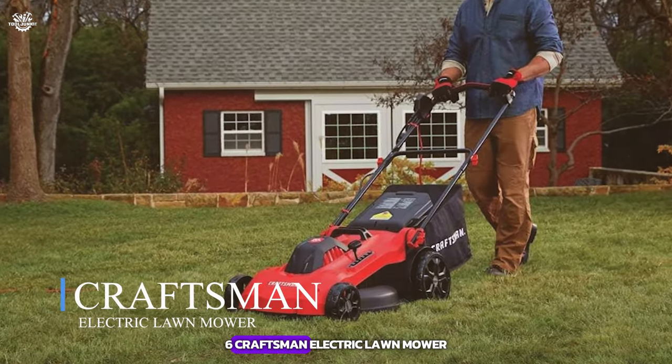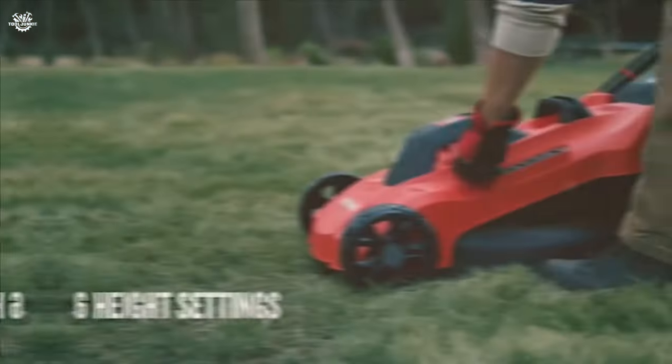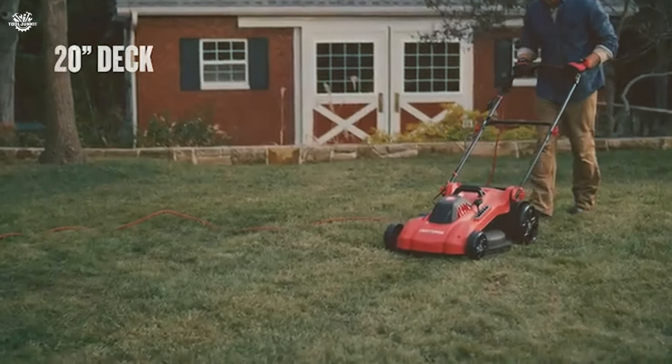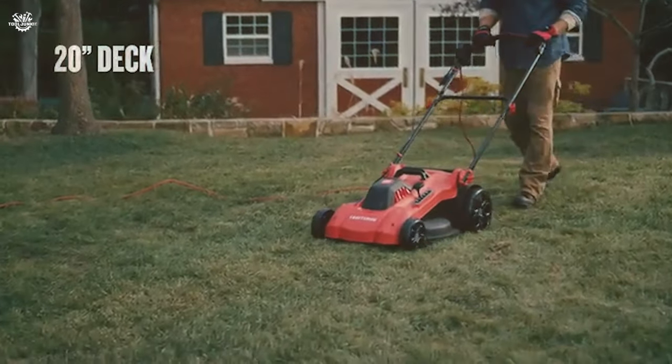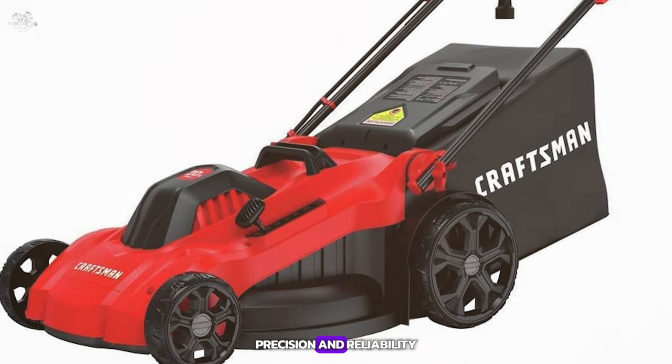Six, Craftsman Electric Lawn Mower. The Craftsman Electric Lawn Mower combines power, precision, and reliability.